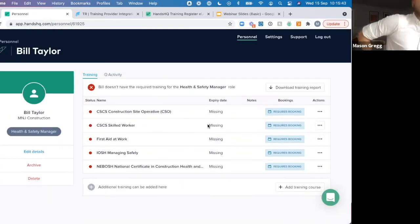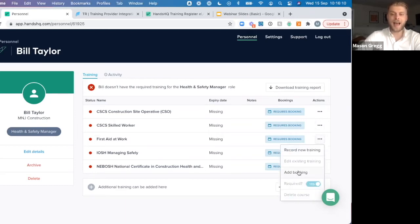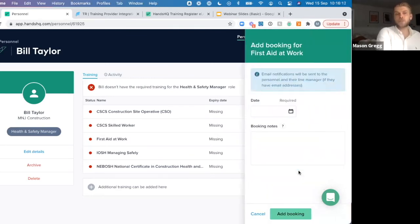So what I wanted to show you now is actually how you would go about updating the course to show that someone has either made an action against the course, you've added a booking into the system, or someone has completed the course and now it's time for you to update with the relevant certificates and new expiry dates. So let's say a member of the team has the first aid at work, which we can see is currently out of date. What we can go ahead and do here is actually add a booking in. This just essentially shows us that we have made an action against a course which is now out of date.